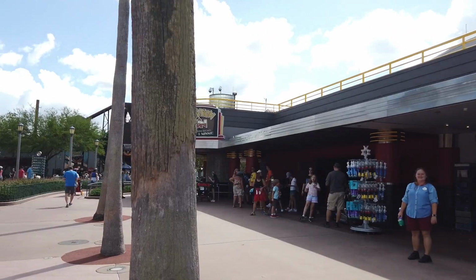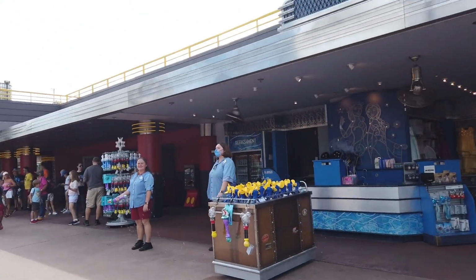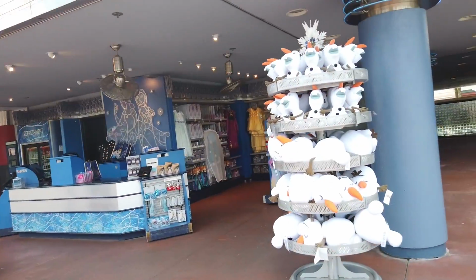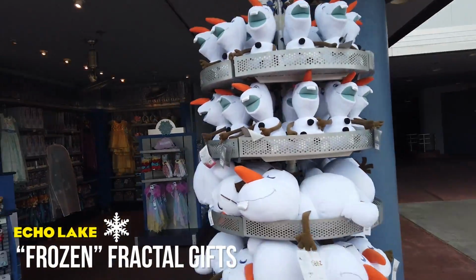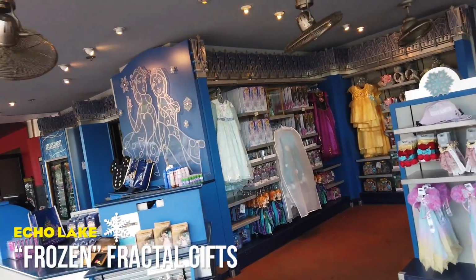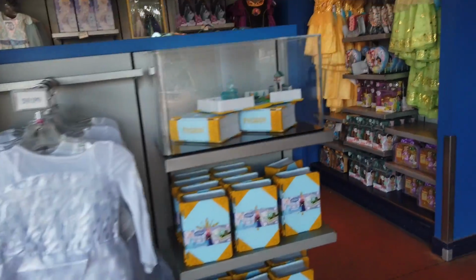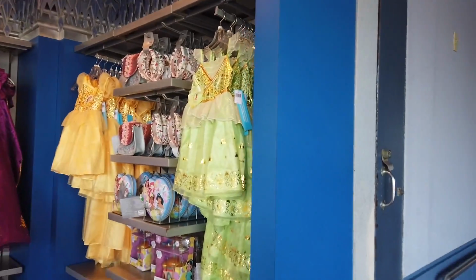So right next to Mickey and Minnie Vacation Fun is Frozen Fractal Gifts. It is the exit to the Frozen sing-along. It's a Frozen and Princess merch store. It's not huge, but for those Frozen fans or the Princess fans, this is going to be a great little quick stop for you to see if there's any merchandise you just have to have in Hollywood Studios.